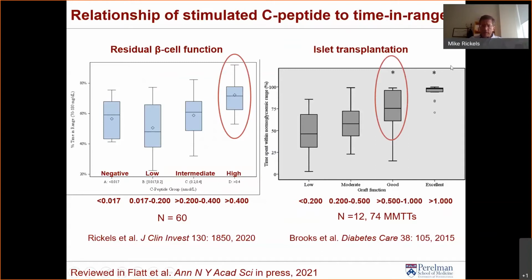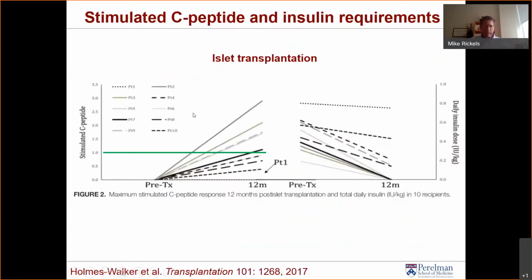And from islet transplantation, we also learned that higher levels above 1 picomole per milliliter may be required to achieve 100% time in the normal glucose range and independence from exogenous insulin. That relationship also shown here from the group in Australia, where stimulated C-peptide above 1 picomole per milliliter was necessary but not always sufficient for an individual following islet transplantation to eliminate insulin requirements, and that you can see that there's an otherwise wide variation of reduced insulin requirements with varying degrees of restored endogenous insulin secretion.